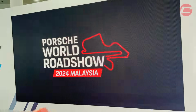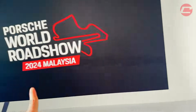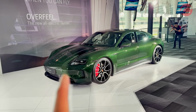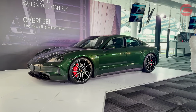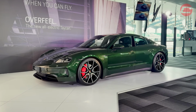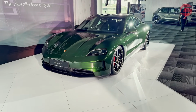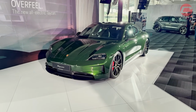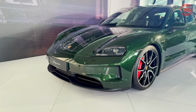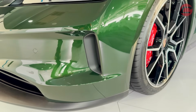So sekali dengan Porsche World Roadshow, kali ni diorang buat dekat Malaysia dulu, we have the privilege to see the new Taycan. So the Taycan S, the Taycan Turbo, Turbo S, semua dah di upgrade. Better charging, better range, better performance, everything is in the new Taycans. Kau boleh nampak muka yang baru, a bit more refined. There's some intakes right here.